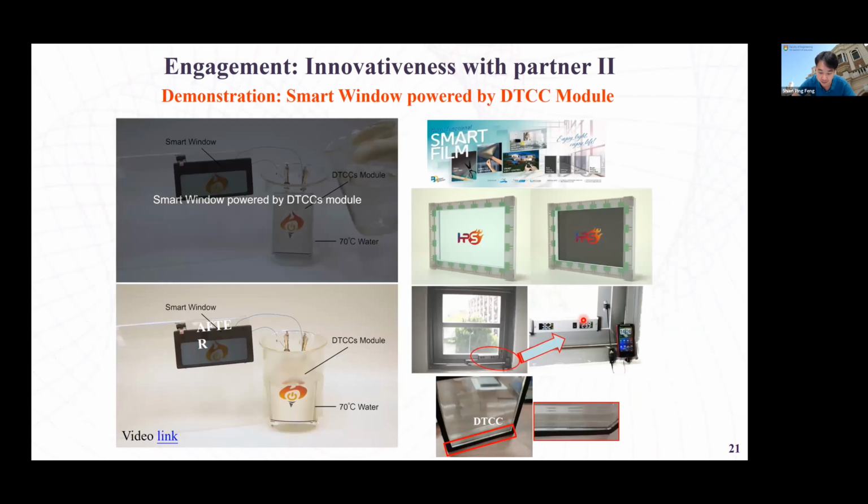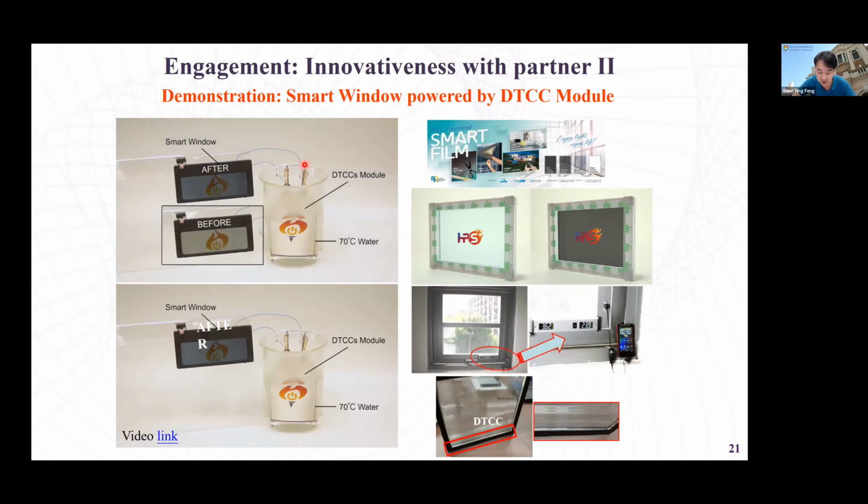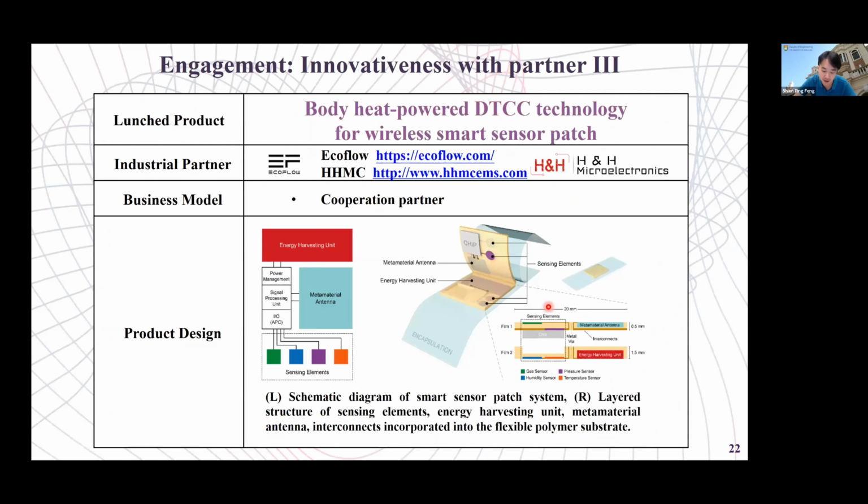This is our lab demo. We use about 60 degrees C hot water, and as you can see, it can change the color of the electrochromic window. And this is our prototype, and right now it is under testing in Kaohsiung, Taiwan.